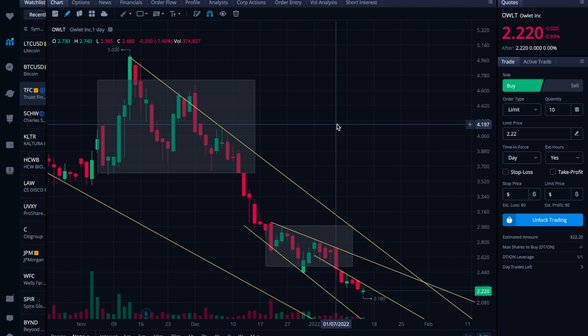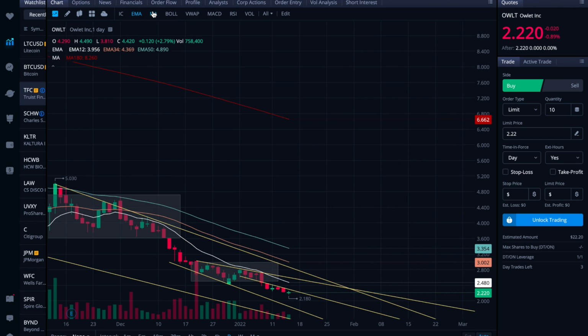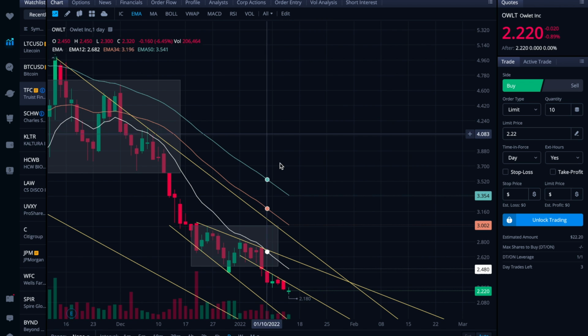I don't necessarily have any good news. I feel like I have pretty practical news. And I really think that it's wait for it to build a range, wait for it to break that range, throw in some resistance trend lines or some resistance levels that you see, and wait for it to start to really prove itself. Another thing would be to obviously pull in some EMAs, some MAs, and wait for it to prove itself there.